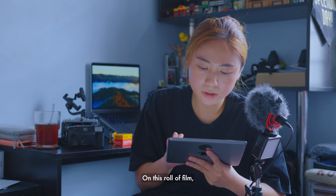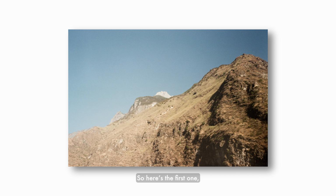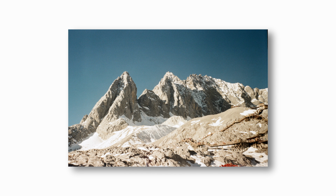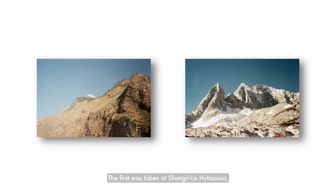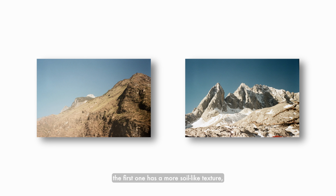On this row of films, I took 2 photos that are only about the summit. So here's the first one and here's the second one. The first was taken at Shangri-La Hutiaoxia, and the second at Lijiang Jade Dragon Snow Mountain. The difference between these two summits is the textures of the mountains. The first one has a more soil-like texture, while the second one has a more rocky texture.